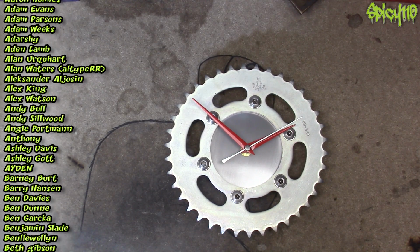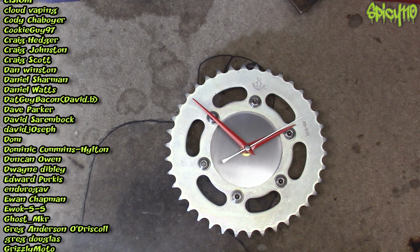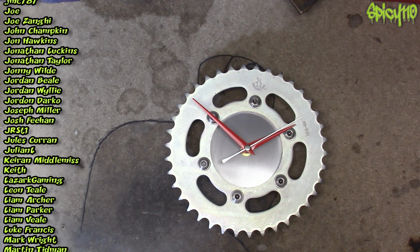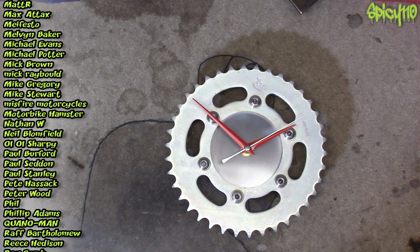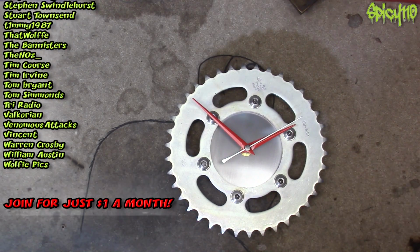Hi Spicy, I wanted to get a clock made from a 1997 Suzuki TL1000S rear sprocket, which belonged to my uncle who sadly lost his battle with cancer a couple of years ago. I've been very fortunate to keep the Suzuki as I was able to inherit it, and I was hoping to get a clock made from it to put above the bike in the shed. So this was his uncle who lost his battle with cancer, and he got his bike, and this is from his bike, and he wanted to have a clock made.